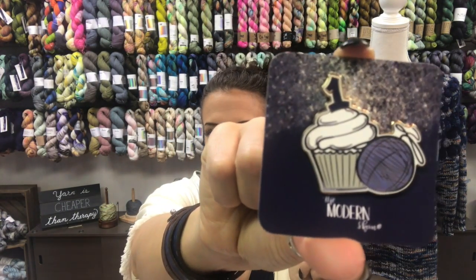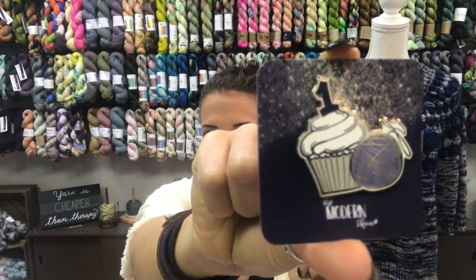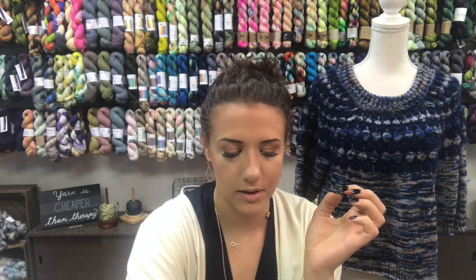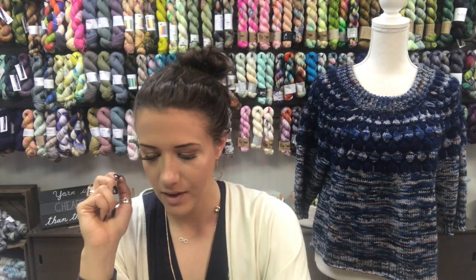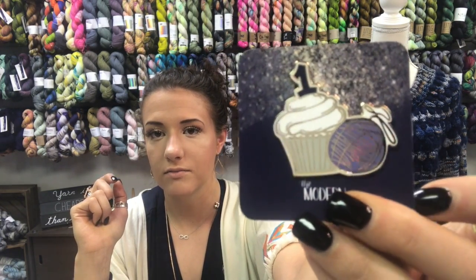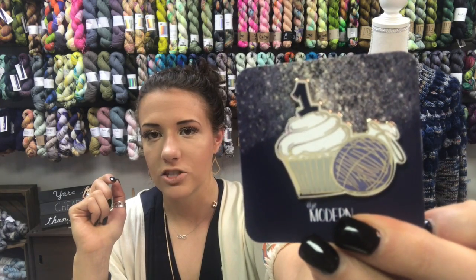And we have a few of our cupcake birthday pins left, so I'm going to put those up as well for anyone that wants to live vicariously through our fun pin. The pin was designed by one of our customers' daughter, actually, who's a graphic designer, and I think she did a great job.